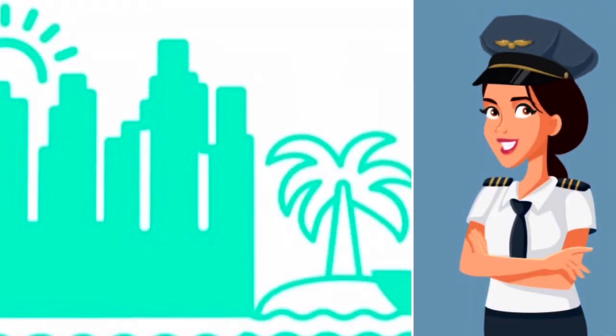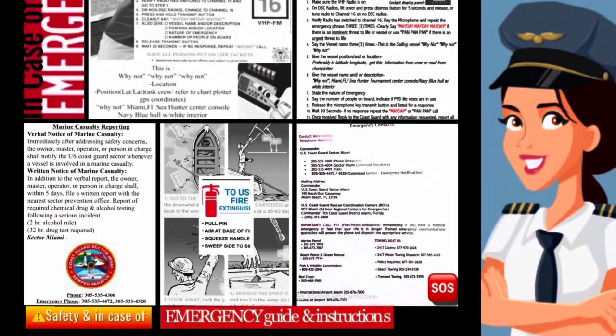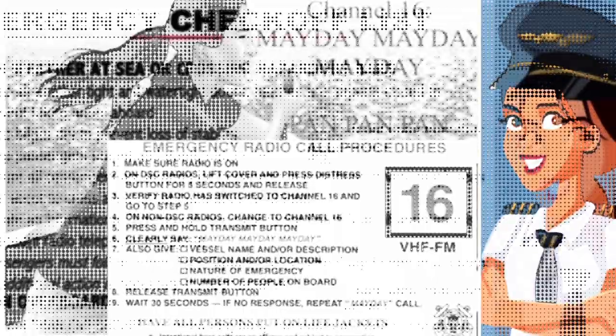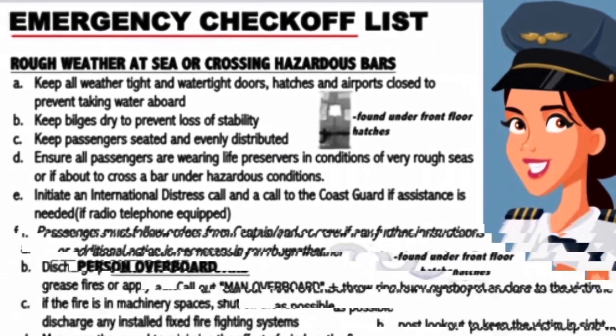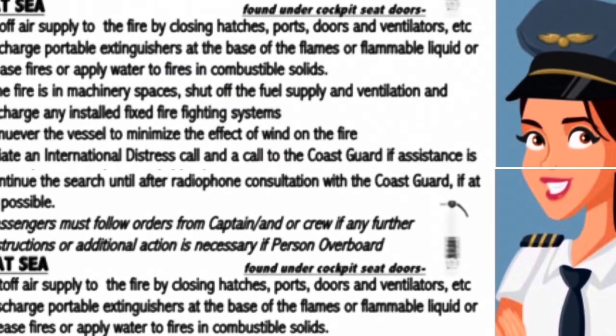You will find Type I life jackets and donning instructions here, along with a Type 4 throwable ring buoy and rope. Donning instructions may also be found at this location, along with an emergency checkoff list and contact list, instructions to locate and use safety and emergency equipment, emergency radio communication, and where to find fire, flare, and first aid kits. Lastly and most importantly, the emergency checkoff list seen behind the door panel may also be found here as your in case of emergency instructions.